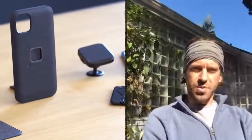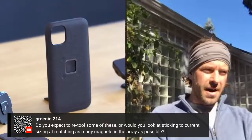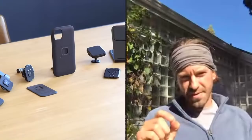So I saw a question come through there about tooling. How are we doing this, Vic, and et al.? Are you guys reading me questions, or do you expect to retool some of these? Would you stick to the current sizing and matching as many magnets as possible? No, Green214, great question. Basically, what we've done is we've tooled iPhone 12 cases for the TPU perimeter, the polycarbonate shell, but we've had a keep-out zone in the polycarbonate, which is allowing us to make tool-safe modifications once we dial in the precise location of the magnets.